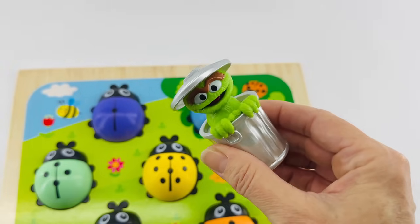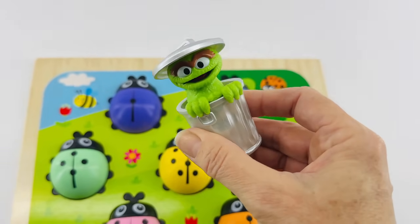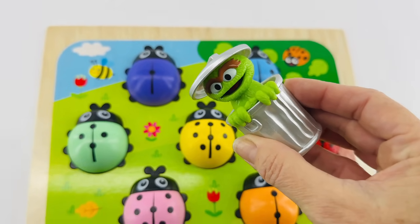Cookie Monster, how did we do? What was that? We did great. Yay, thank you for your help. Will you count the ladybugs with me one more time? Thanks.